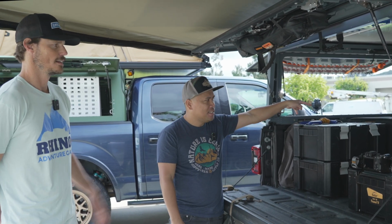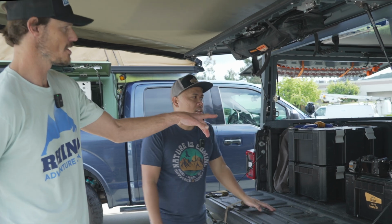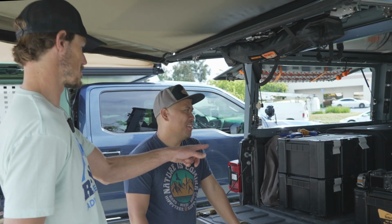And then the fridge. So you're running a CFX 75 dual zone fridge. It's a huge fridge. It doubles up as a seat, it looks like, right?